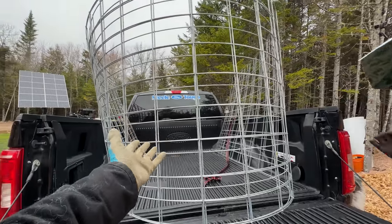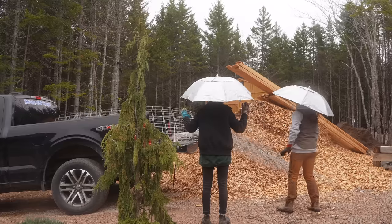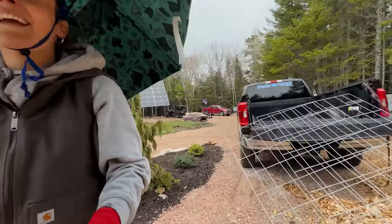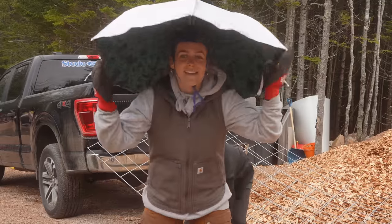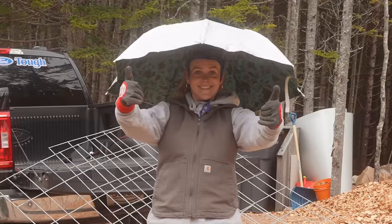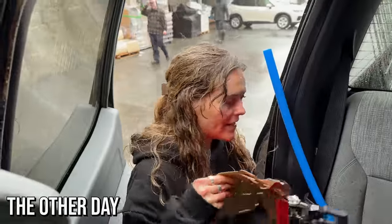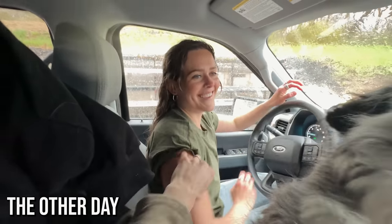This is cattle panel. Oh, I'm liking mine. It's not even raining. What the heck? It was. This is cattle panel. It took me a half an hour in torrential rain to get it in the back of the truck. Damn, girl. I love you. Thanks, honey. Yeehaw, cowgirl. Yeehaw. Shower time. I'm literally drenched.